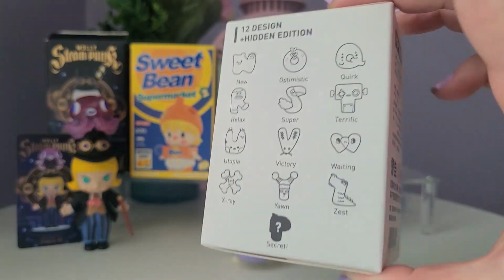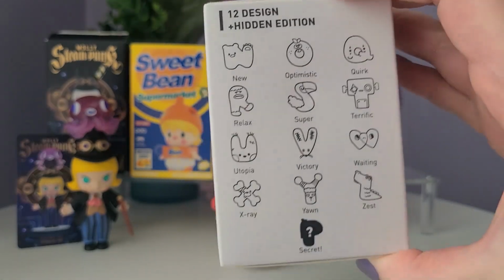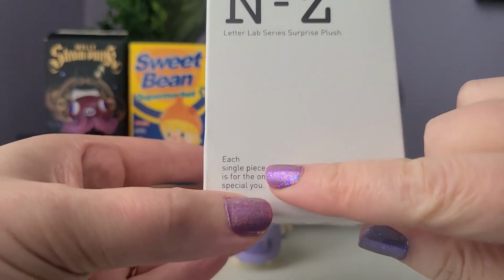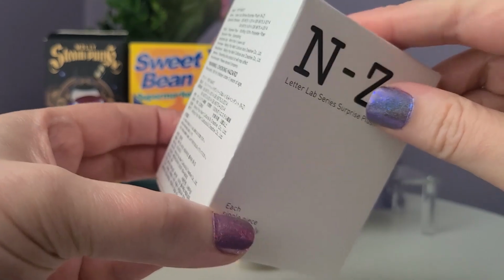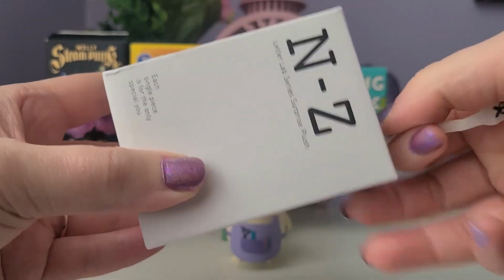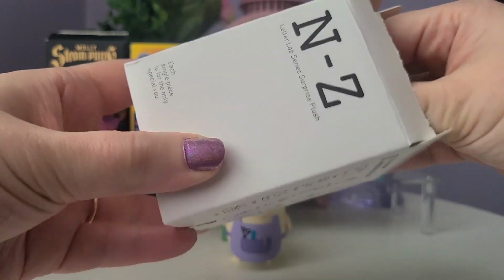Just based off of the pictures of the plush, is there a specific one that you think is actually really cute? I don't think the pictures do a good job of showing what it's like. And it says here each single piece is for the only special you, which is interesting. I don't think they're unique though. I think everyone gets the same type of plush, regardless of which series, but we will see.